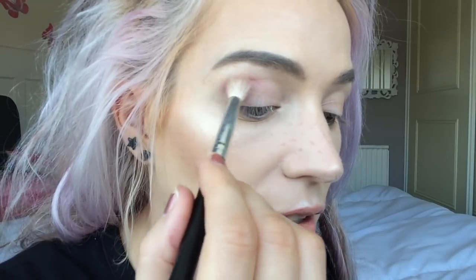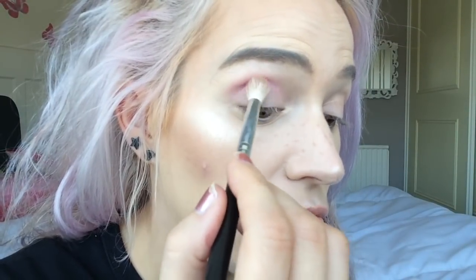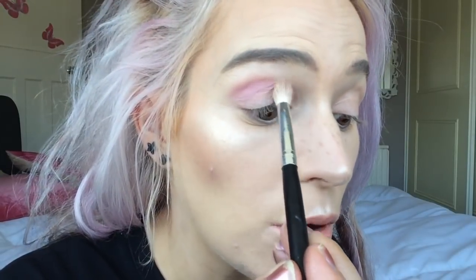Oh my gosh, look at that. It looks beautiful. I didn't think I had picked up that much on my brush because I'd got so much kick off on it. But look at that. Oh my gosh, right, I'm going in with more. I feel like these eyeshadows blend really, really easily. You've got really good colour payoff. Look at that, for such a light shade as well.